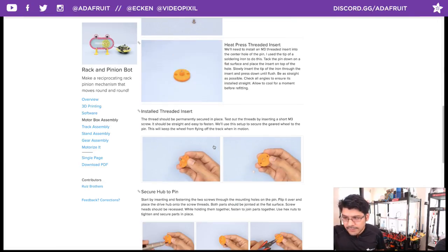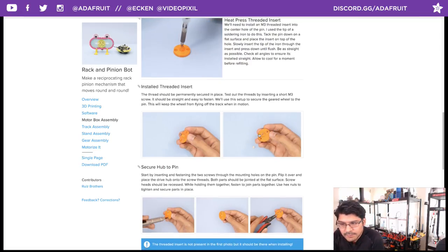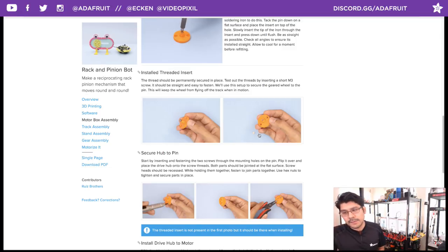So the threaded insert, you want to test it, make sure it's nice and inserted. Maybe print two of these pieces in case you've never done it before. I would print two of them in case one fails. You want to have a backup. Just make sure that it's pressed in as straight as possible and nice and flush.